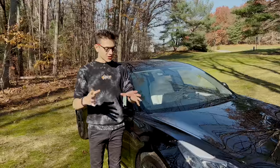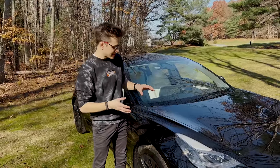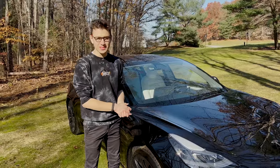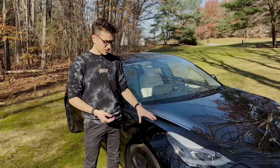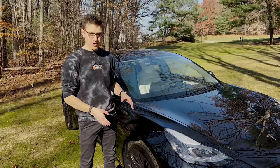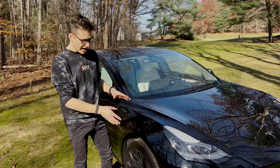All right, guys, so first off, the one thing you're gonna notice, I went with the black color. So this is the black color that I went with. The reason why I went with black is I'm actually planning on wrapping this. I do a lot of wraps myself, so I'm planning on wrapping it. So that's the reason why I went with black. If it does look a little dirty, I haven't cleaned it yet since it came off the transport truck, because I did do home delivery. So just be aware about that.